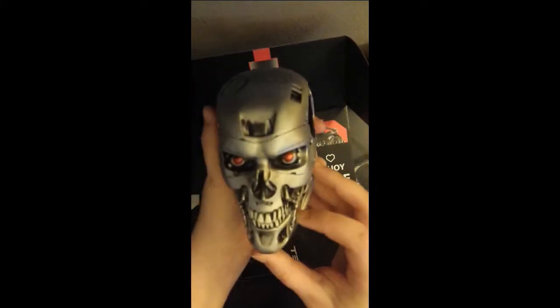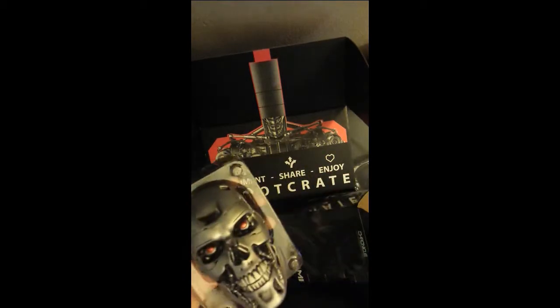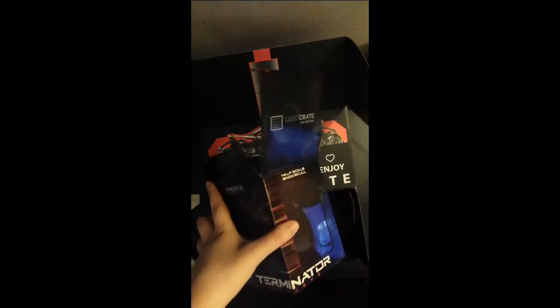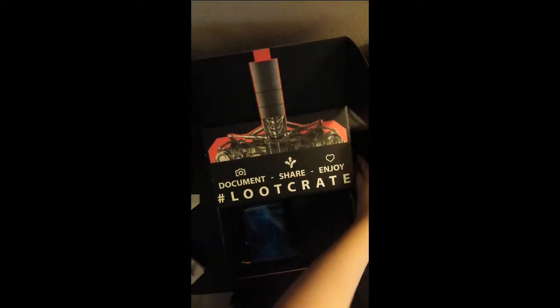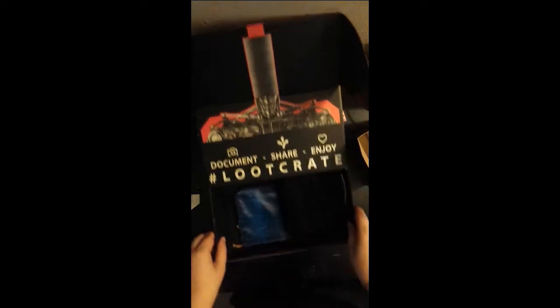Is it open? No, I don't think it opens. I love it. Okay. Put that back before I drop it or something. Let's put that on the side. But it's Terminator! That's what I thought it was. It's Terminator, guys! I love Terminator, guys. I love Terminator.